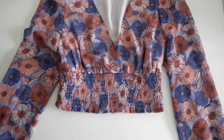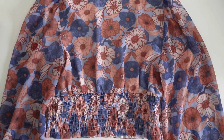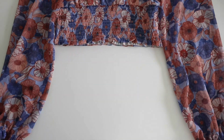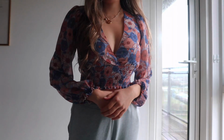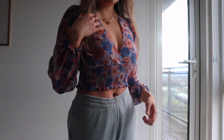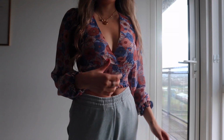This Wistful blouse from Wilfred has become one of my favorite low maintenance outfit shirt things because you can literally throw it on top of anything and it's comfortable, and it just makes your outfit look so much more put together and like you tried really hard, even though all you did was throw the shirt on a pair of jeans.